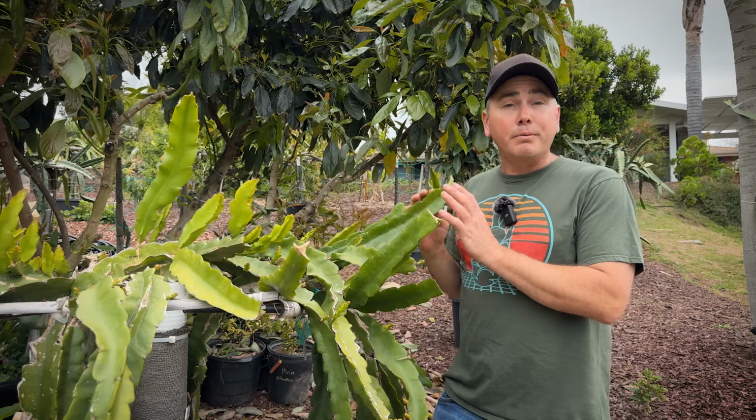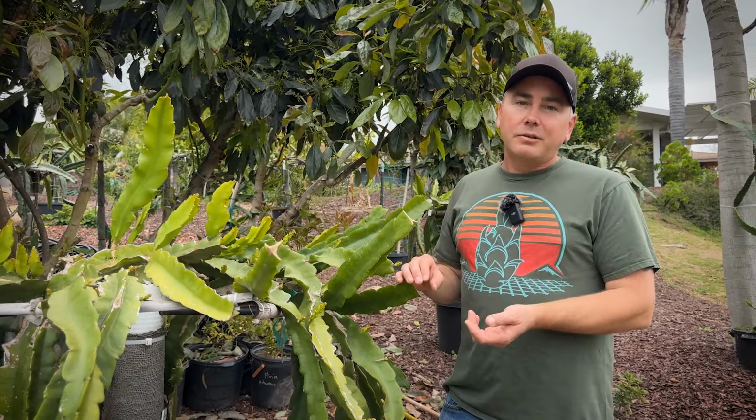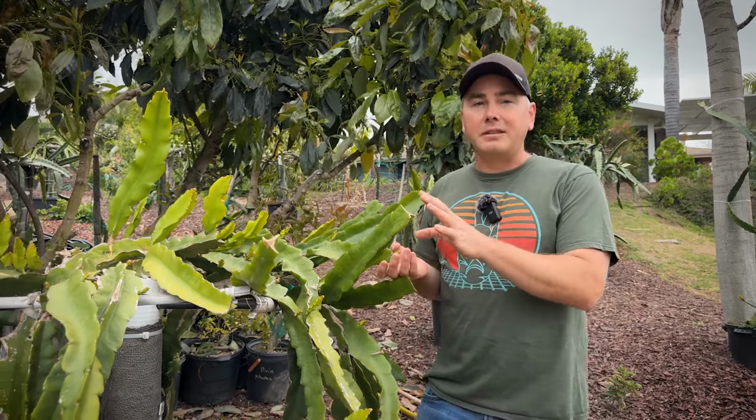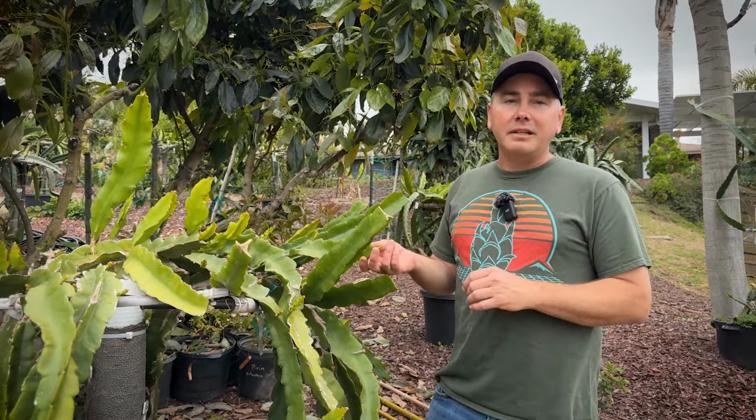flush. And this makes a purple flower. But again, the problem with this one is that it's self-sterile. So you're going to need one of the other varieties we showed you so you can cross-pollinate its flower to set the fruit. And the fruit tastes really sweet, kind of like a coconut flavor, really delicious.